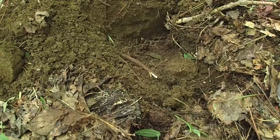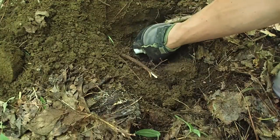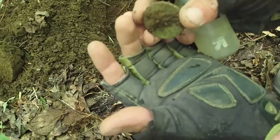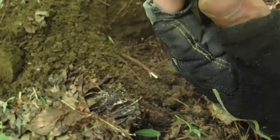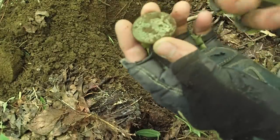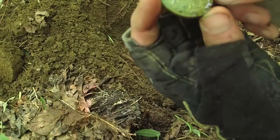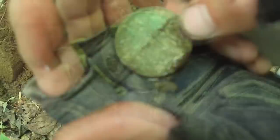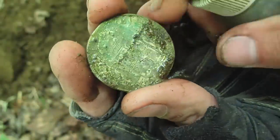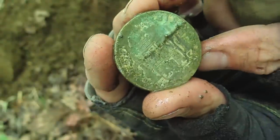Oh my gosh. All right, let me get my water out here. Oh my God, what the heck is this? Oh my God, I have no idea. Is that Spanish? Oh my God, I think that's Spanish. Look at that. That is insane. This would have been so much money back then.